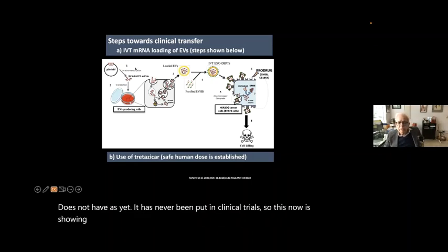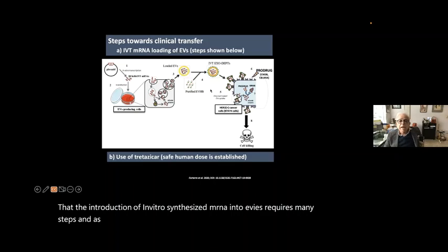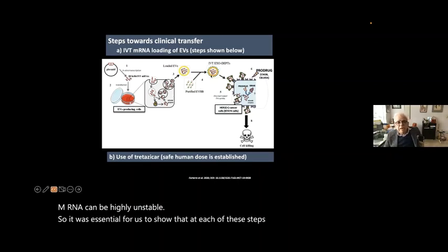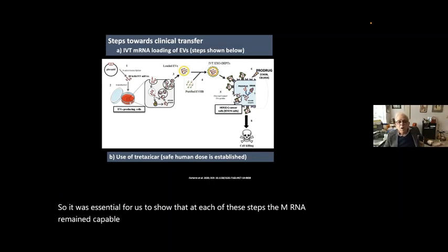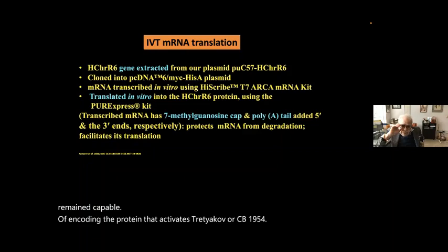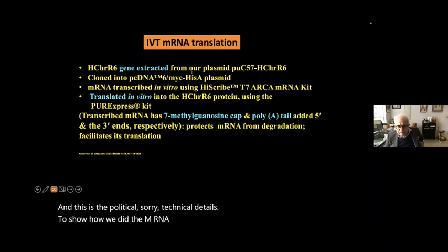So this figure is showing you that the introduction of in vitro synthesized mRNA into EVs requires many steps. And as you know, mRNA can be highly unstable. So it was essential for us to show that at each of these steps, the mRNA remained capable of encoding the protein that activates Tretazicar, or CB1954. And these are the technical details to show how we did the mRNA translation and all that. Appropriate plasmids were used. It was transcribed using this kit, another kit.